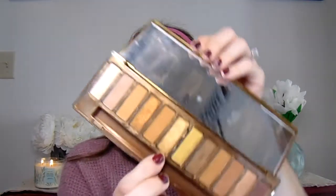I'm gonna go in with Golden, and I am going to put that right next to the Amber shade and just blend them in. Ooh, that's pretty. This is my problem. I can't just use one shade. I have to just use them all. Love, love, love that.